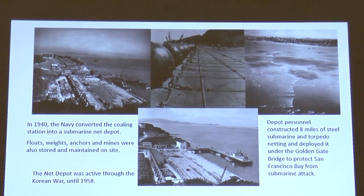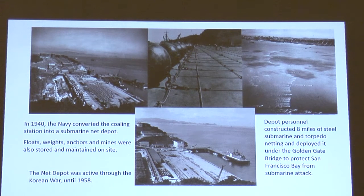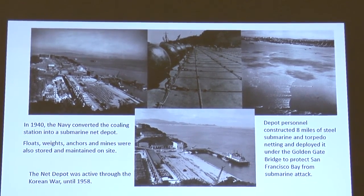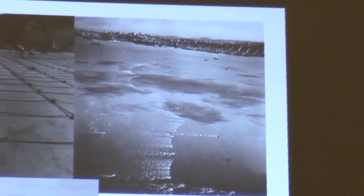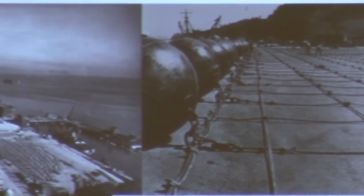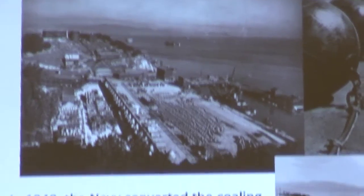It was 8 miles long, ultimately. It was much longer than the actual Golden Gate Bridge. 7 or 8 miles long, 7 tons. And it's funny because they have these anchors that were thousands of pounds, really heavy anchors that they put down at the bottom of these nets. And yet, as you all know, the currents in San Francisco Bay, you can see the current pulling on the net, even with thousands and thousands of pounds of weight on the bottom of them. And there were also floats at the top. And then when friendly ships needed to come in, there were boats there tending the net, and they opened it like a curtain and let the boats in and closed it back up again.